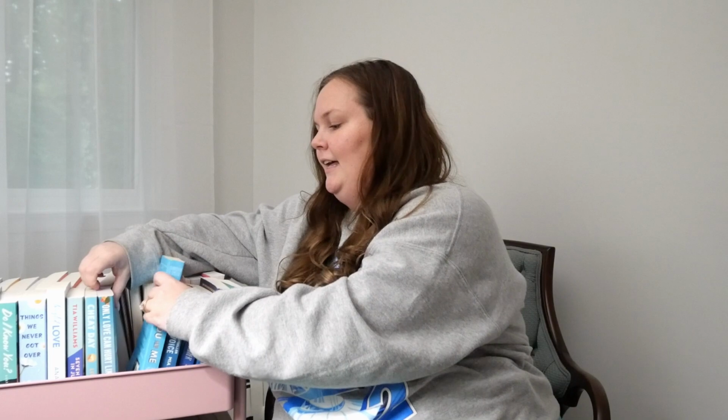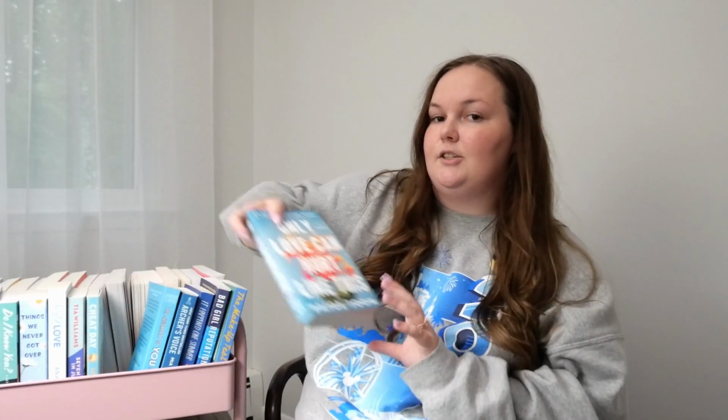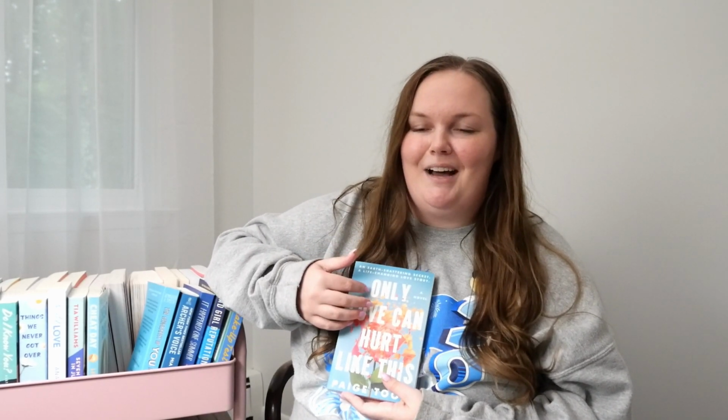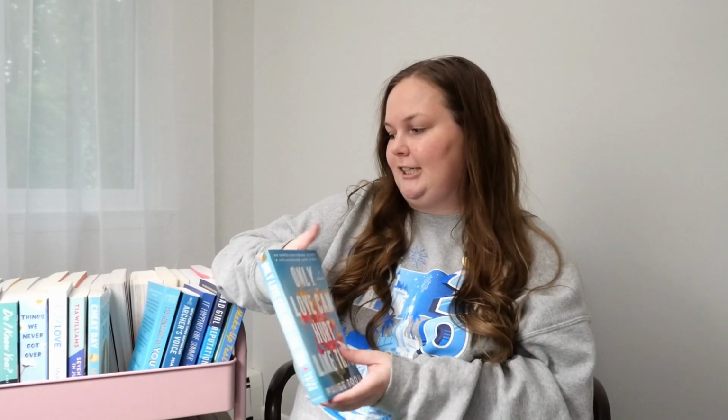Next book is sort of a newer addition. It's Only Love Can Hurt Like This by Paige Toon. I bought this. I was really excited for it, and then I saw a ton of bad reviews all in a row, so it's kind of fallen off my radar, but it is here and in my TBR cart.